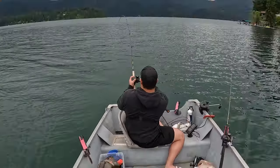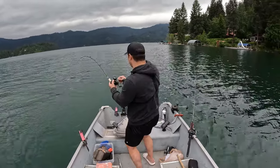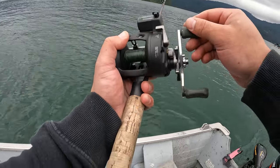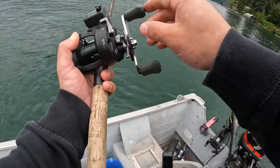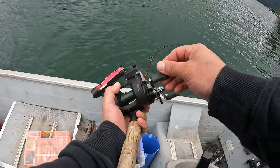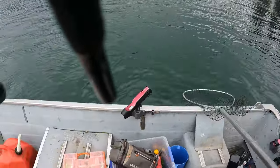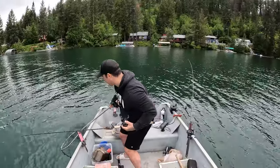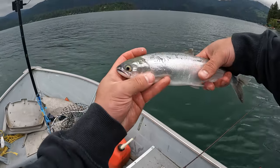Fish on, right when I slowed down. Let's go. Right when we slowed down. One small adjustment, baby. We're at 71. We see flash. Let's get the net ready. Okay. I like to keep these kokanee under the water as long as possible. There it is. Nice. Gorgeous Northwest kokanee, baby.